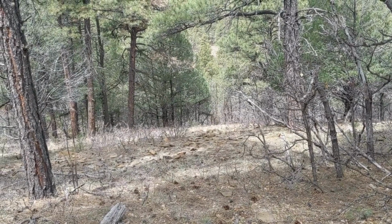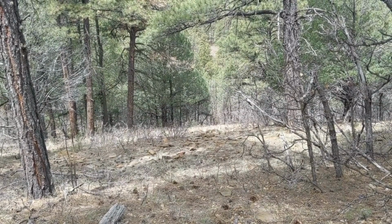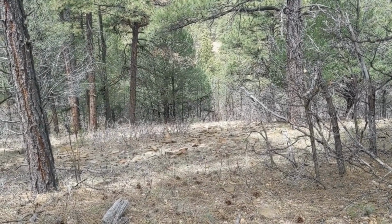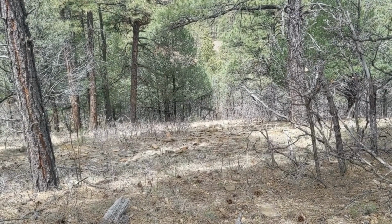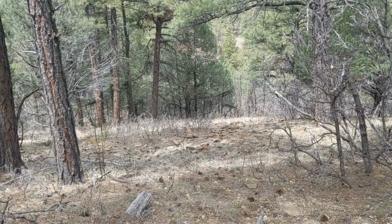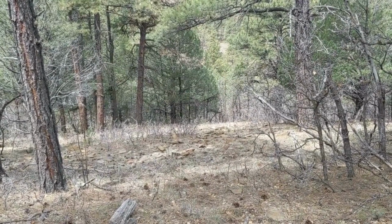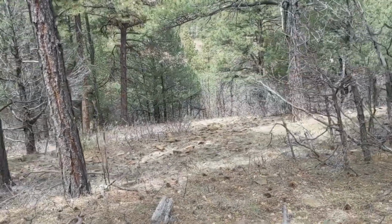Hi there. I am standing on parcel C16, looking down towards the road that we came in on, which is Tall Oaks. No, that's not Tall Oaks. Anyhow, I'll get the roads all straightened out, but that's the road we came in down there. You can't really see it from here, but it's not far.